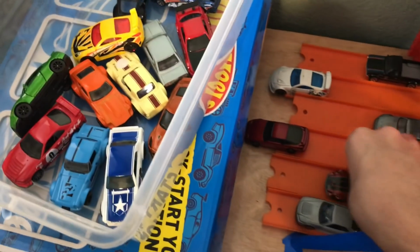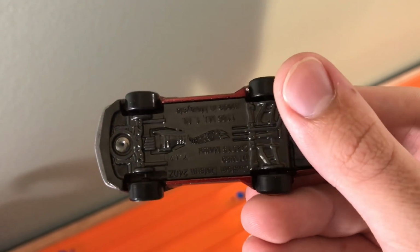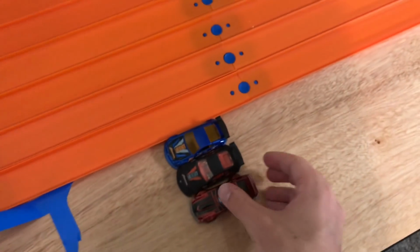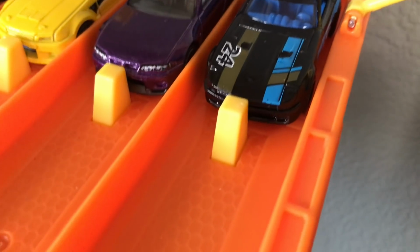The pickup's doing good. Skyline had it, but it was in lane 2, where I believe it's either a Nissan or a Datsun. It is a Datsun, taking the win. This was just released in 2018. It looks very good in that red paint job. We've got a Datsun 240.